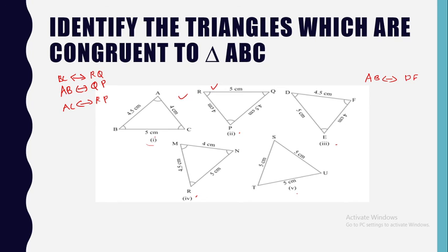Okay. Here we have seen that AB is corresponding to QP. How will you write this correspondence? These triangles are congruent. So triangle ABC is congruent to triangle... How will you write this correspondence? Any idea? Just guess.